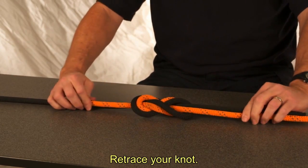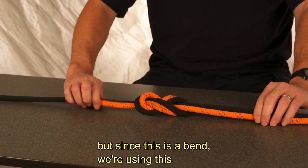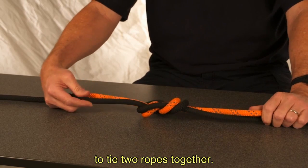Retrace your knot. So again, a figure 8, but since this is a bend, we're using this to tie two ropes together.